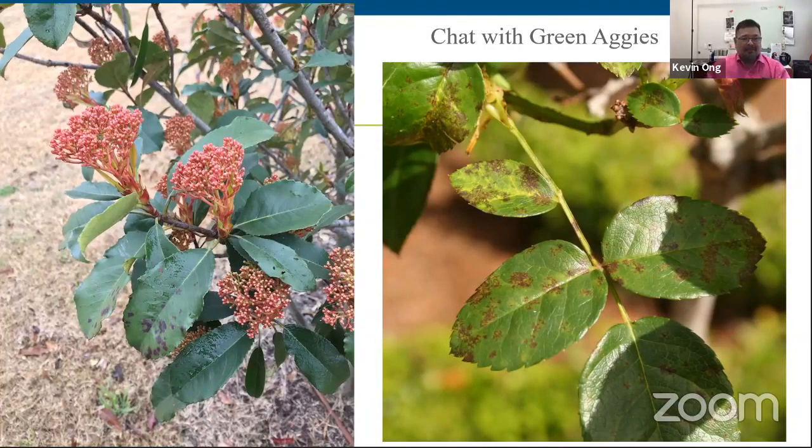And I think, what is it? You'll see that on ligustrums too. That's usually the start of a leaf spot caused by Cercospora. There are several other fungal leaf spots that can cause similar symptoms with that purpling and so on.